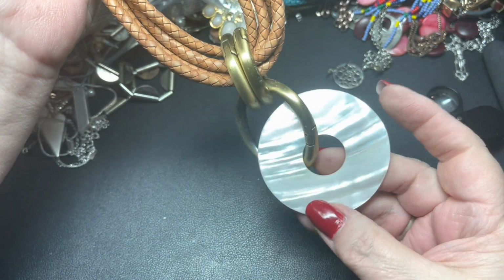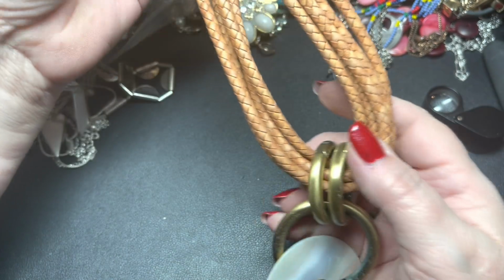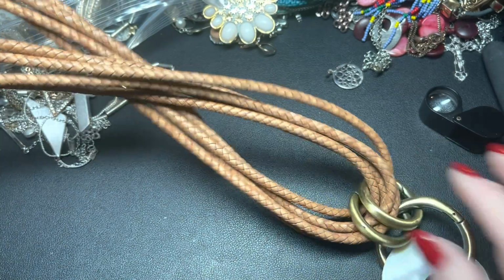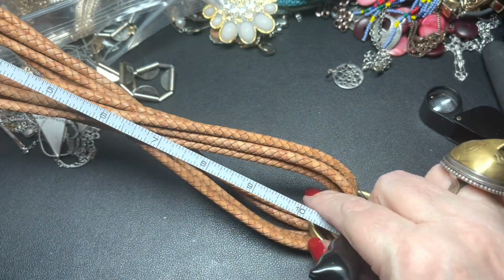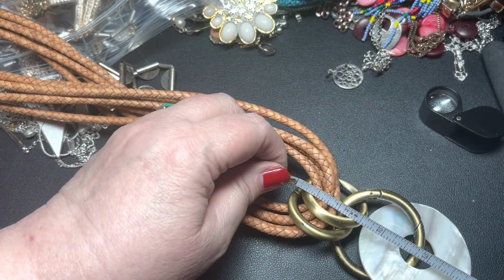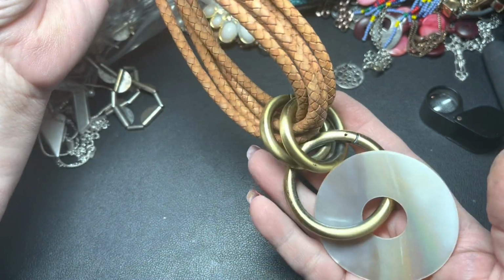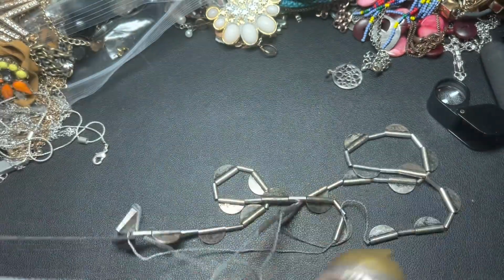This is definitely mother of pearl shell. So on this, it is 22 inches with the pendant being 4 additional inches. So I'm going to say 18 on this. It's pretty designer-ish looking.